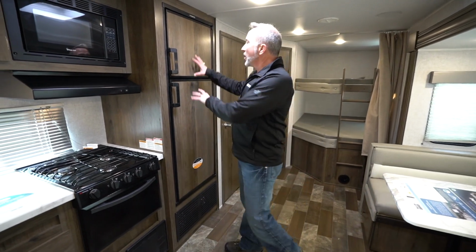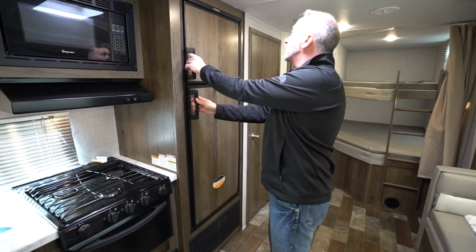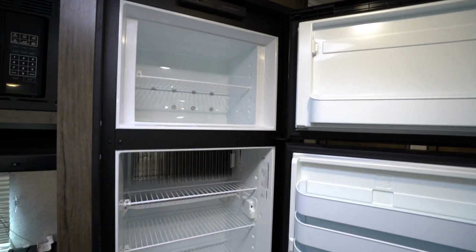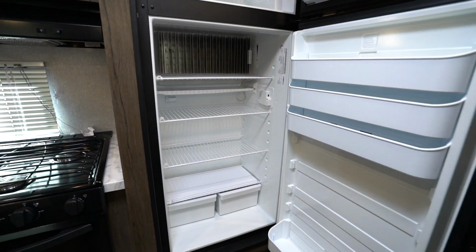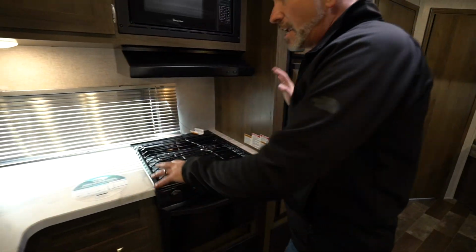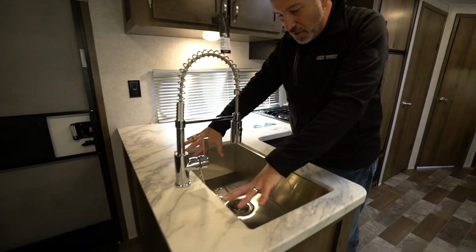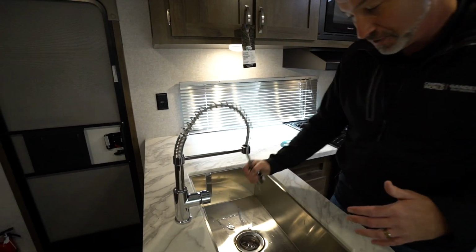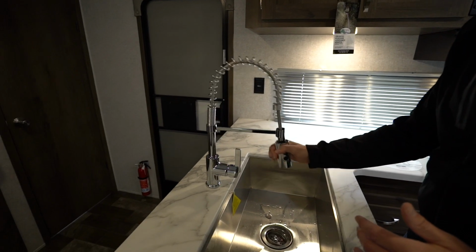You got an 8 cubic foot paneled fridge freezer combo that runs on both gas and electric right there. Plenty of room and space for those long weekend getaways. You got the seamless countertops leading into an undermounted stainless steel farmhouse style sink with the sprayer nozzle. Another feature that you're not going to find in a lot of entry level campers.